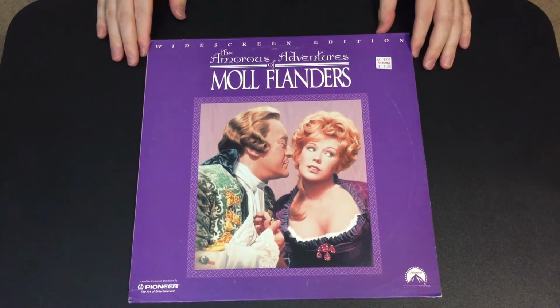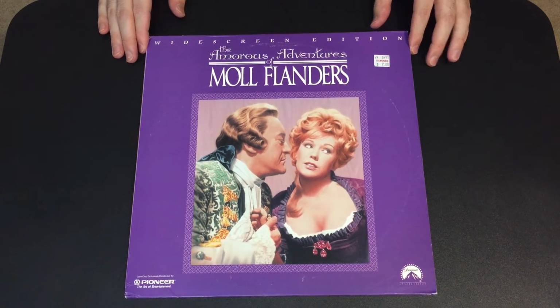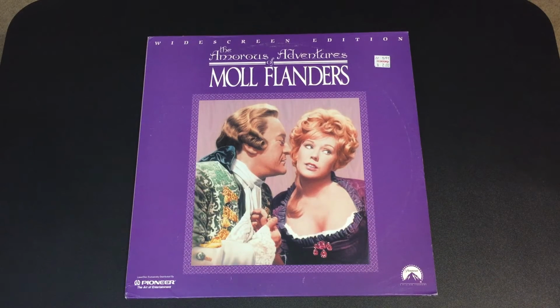This also fits in with my insane desire to finally see all the other works of the classic Bond directors. So this is the 1965 picture, The Amorous Adventures of Moll Flanders, which was directed by Terence Young. I believe, if I'm remembering the timeline correctly, this was the film he completed just before Thunderball, and it came out in 1965. So I think this was the film he was shooting while Goldfinger was being made.